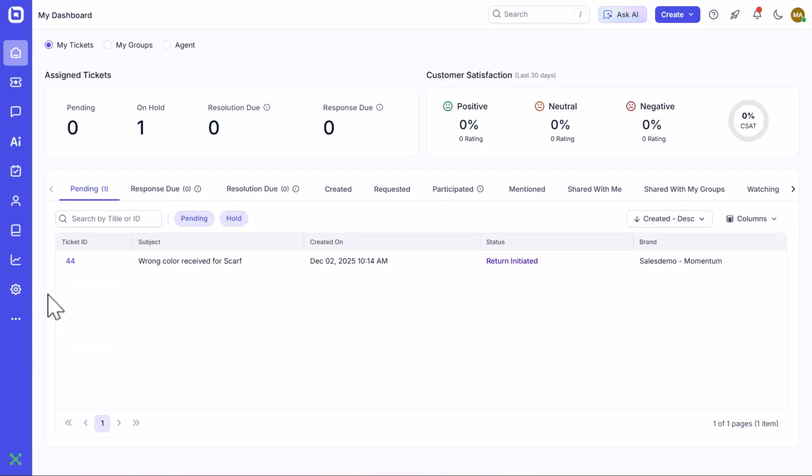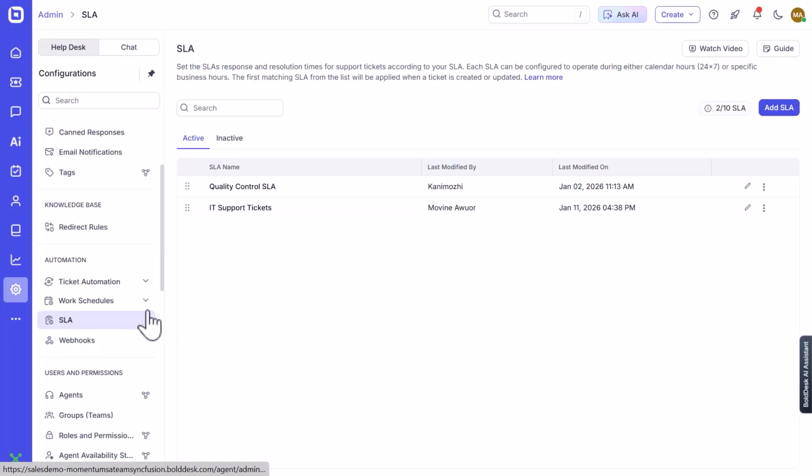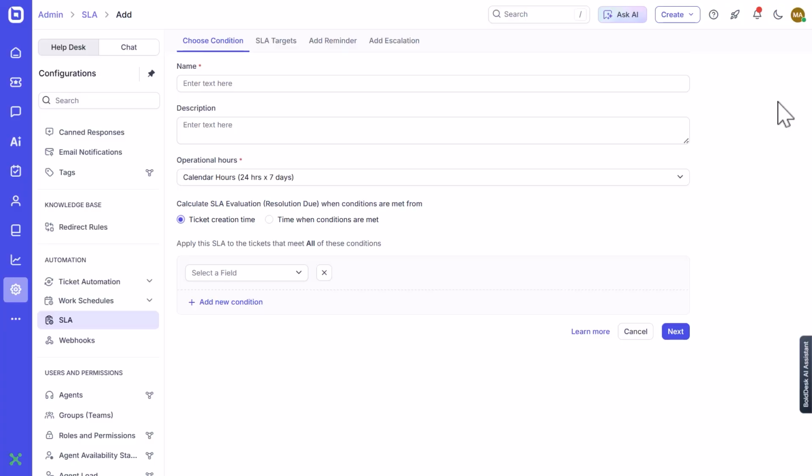SLAs are critical because they define the time commitments for responses and resolutions, helping us move beyond fast response and guarantee the entire journey is timely and proactive. So we are going to start by going to the admin center, then under automation we'll select SLA module. This is where we create and manage the SLA rules. Next, I'll click on add SLA, which opens the configuration page.